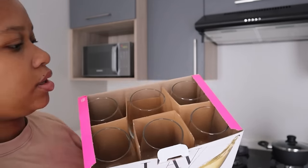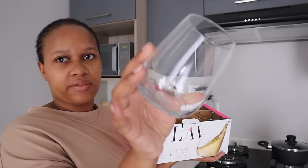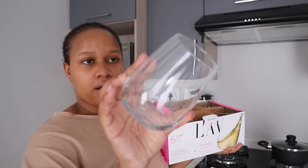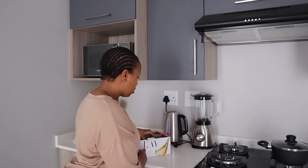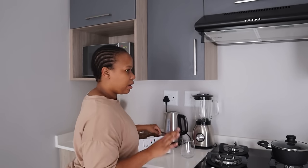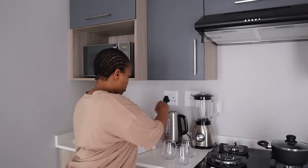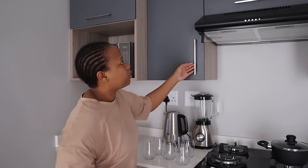That is how they look. Just these basic drinking glasses, and I feel like the size is very cute. For the price, for 60, and they're quite thick. Okay, so I just got six of those. I want to wash them as well when I wash the dishes now, and then we'll pack them away.